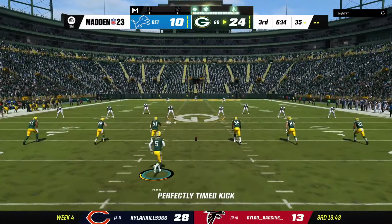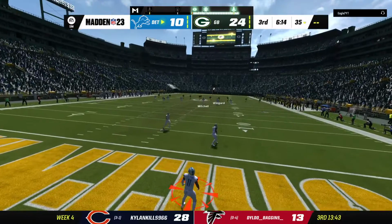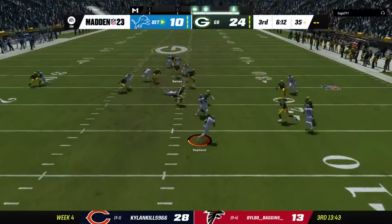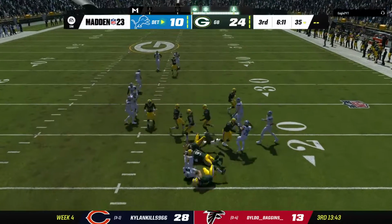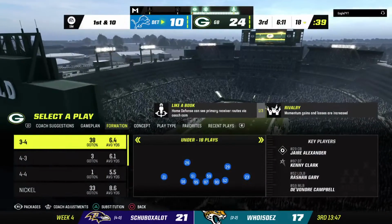After the touchdown, out is Prater to kick. Here's Raymond bringing it out. And no alley to be found. The coverage was solid, and he's dropped at the 18.